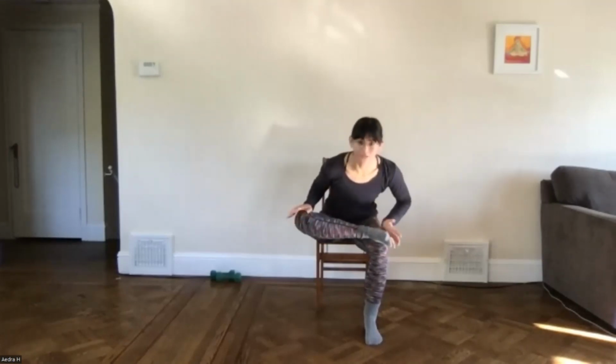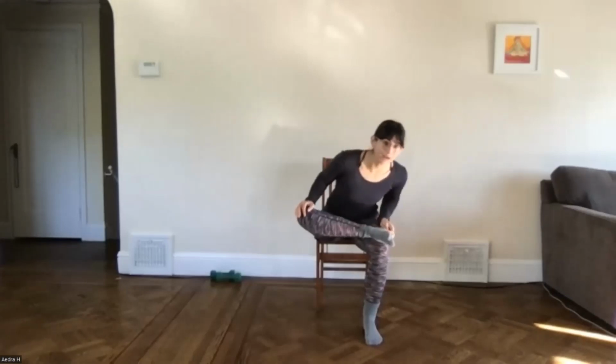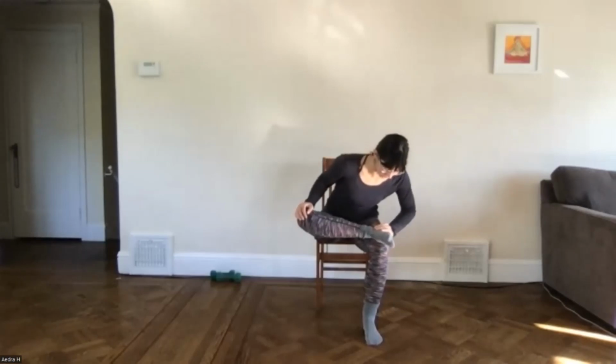You can stay upright. You're also welcome to lean forward. If you're leaning forward, you can be still in the center, or you can let yourself lean a little right, a little left, noticing how that changes the stretch.